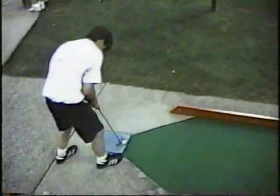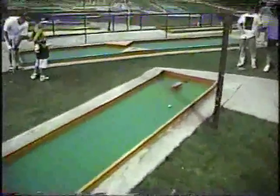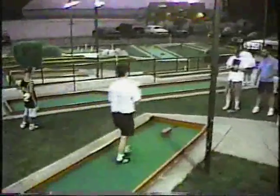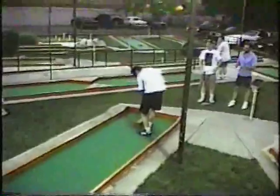And now Jimmy. Jimmy trying to shake off that double bogey on the last hole. And Jim's hoping this one will get over a little bit. And slides, and he'll have that out in front of the cup. Get it safely in for his par. And he does.